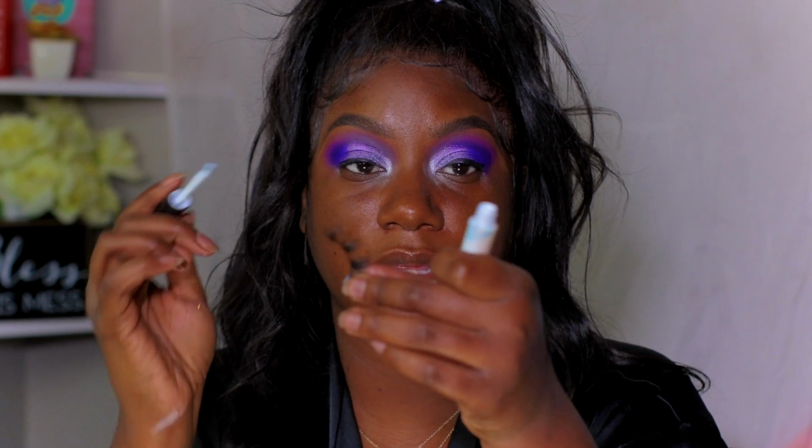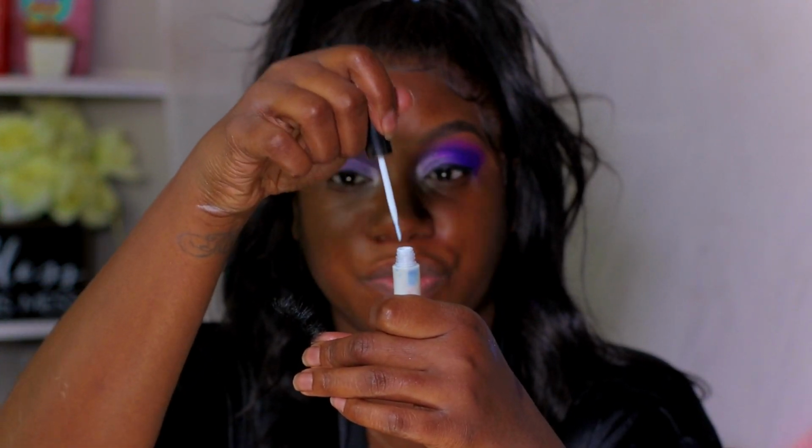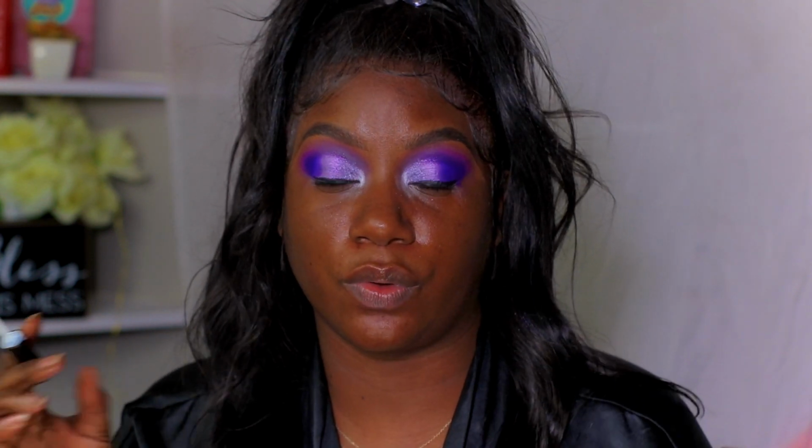Oh, I'm going in with the Lash Glue. This is the Duo Lash Glue, and these are my RJ Beauty lashes. I have not come up with the name with this one, although I'm thinking this might be Scarlet 2.0, because it reminds me of Scarlet, but just in a more beautiful, classy form. So it might be Scarlet 2.0.